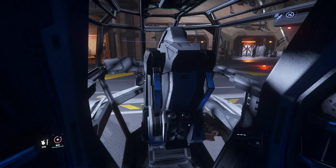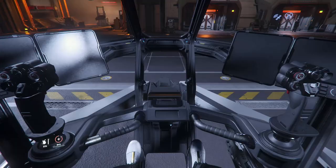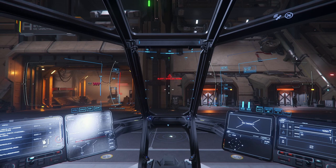Yeah, they might have fixed it. It's just funny because old habits die hard. Then you don't trust it ever again. Exactly. You know, they're bringing small and medium hangars into Star Citizen, so that's exciting. Nice.